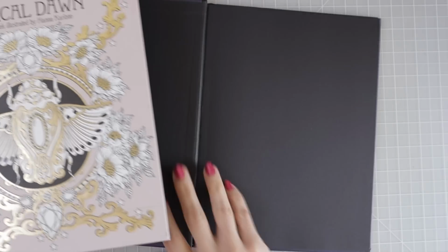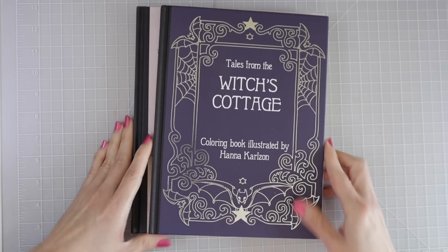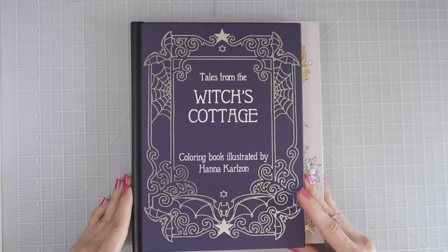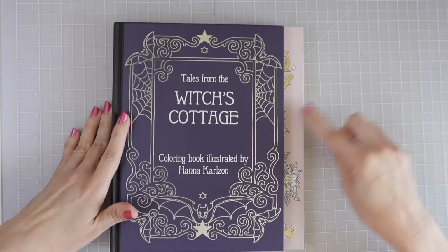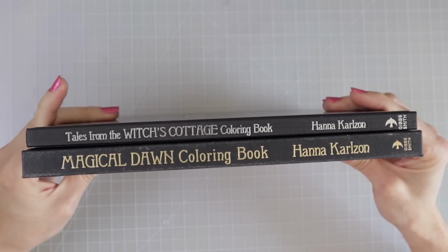I actually have Magical Dawn right here, so I can show you a comparison in the sizing of these two, but you could see that these are quite a bit smaller. This one goes out here on the side about an inch, and then if I turn them this way, you could see that one is much thinner than the other one.